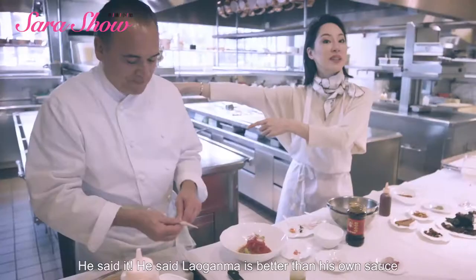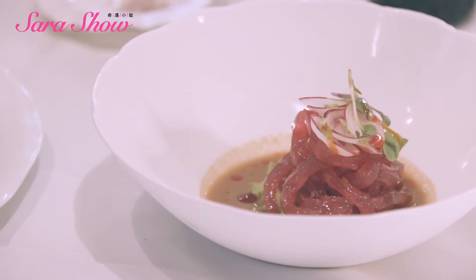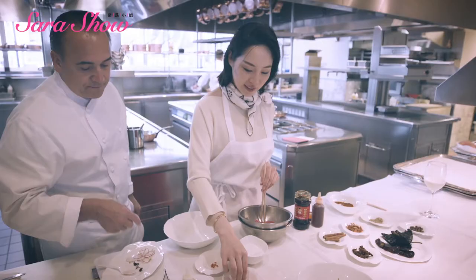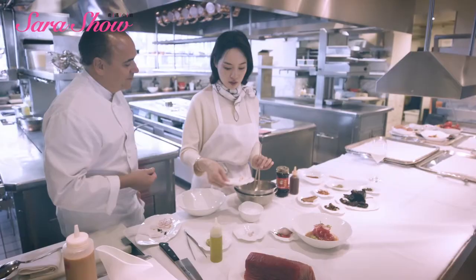大厨说的，他说老干妈比他的更好。 他说他们是要把他们的提升往上提升。 Voilà, here we go. Okay, so let me try doing this myself. A little bit of shallots, a pinch. And Thai chili. All of it. Ooh. No? No, it's good. I like it spicy as well. Oh, Jean-Georges likes it spicy.